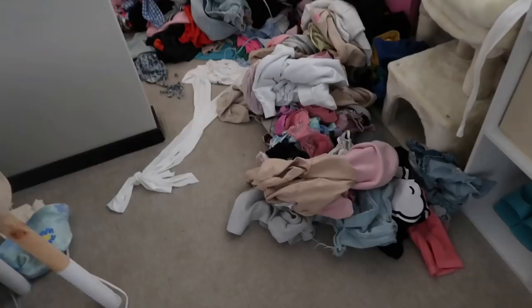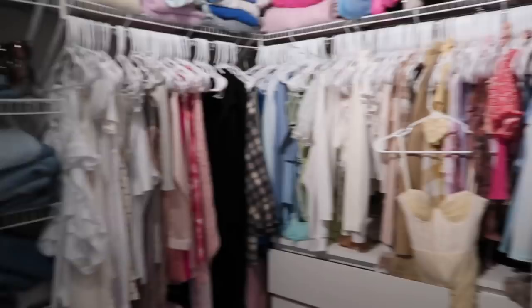All right, so these are all the clothes that are, they're all clean. I did laundry and stuff. I just need to hang them. I'm just here like, do I even have enough hangers to put them up here? Because look at how full my freaking closet is. I'm telling y'all, I need so much freaking storage for this closet.